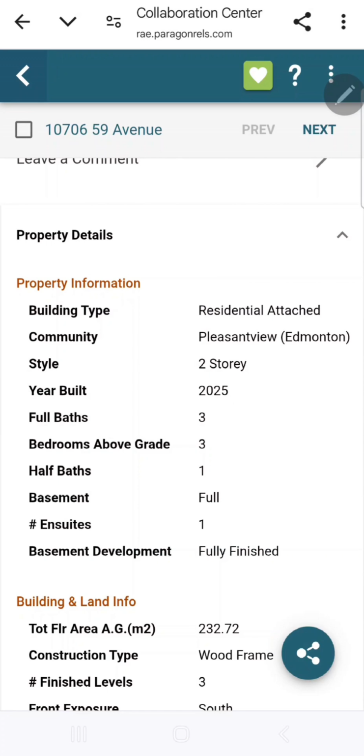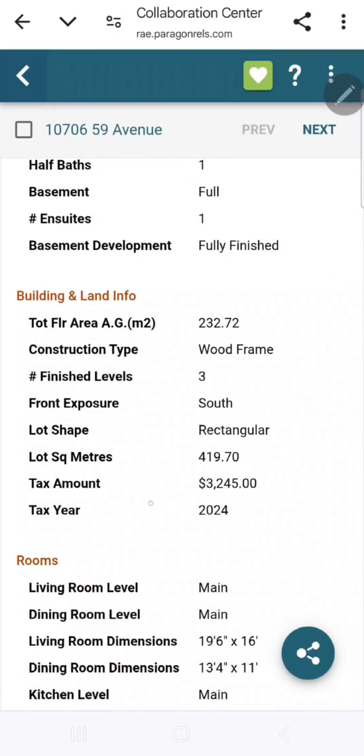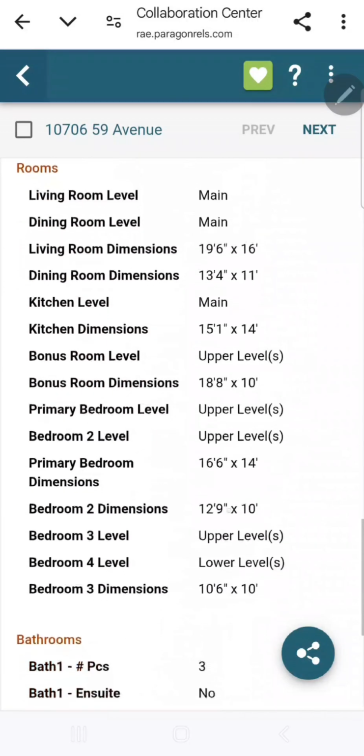What was that? For new builds, like their 2025 example, the initial tax figure might just be for the land value. It could get reassessed higher once the house is fully done. Okay, good to know for new construction. So what does this all mean for you, the learner? Well, it means you're not just sitting back waiting for emails, right? Right, you're more active. Totally.